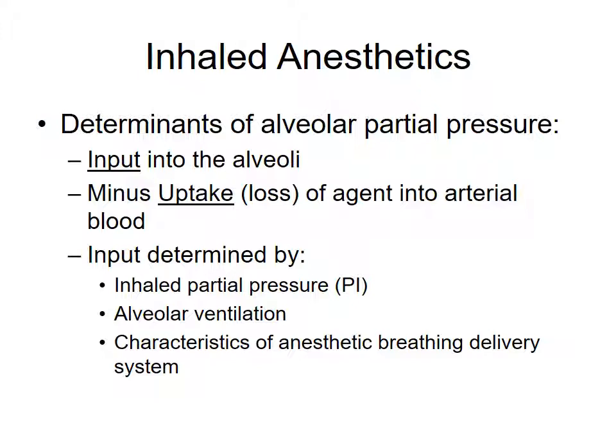There you go. Okay, so the brain and all other tissues of the body equilibrate with the partial pressure of the inhaled anesthetic delivered by the arterial blood.